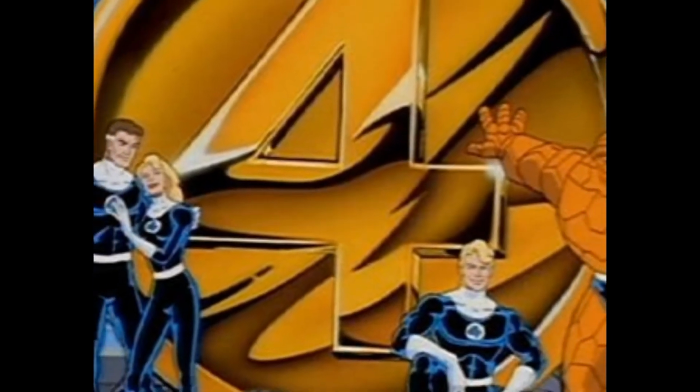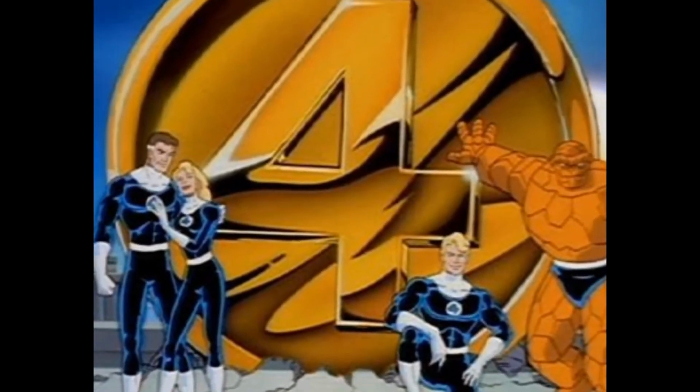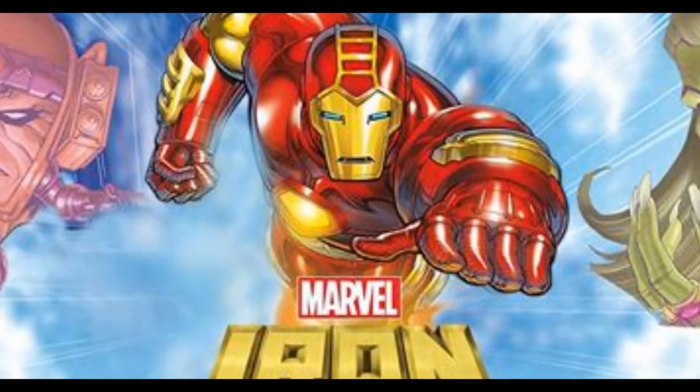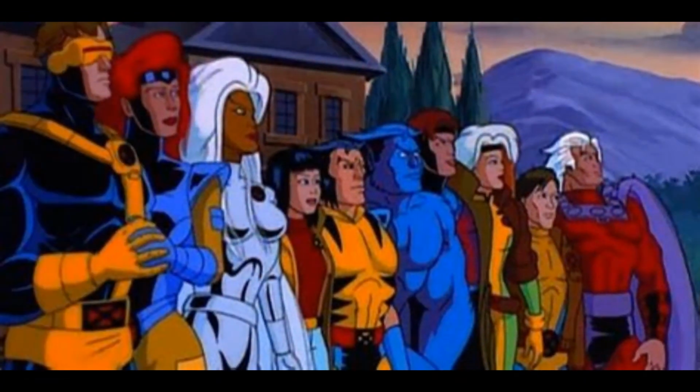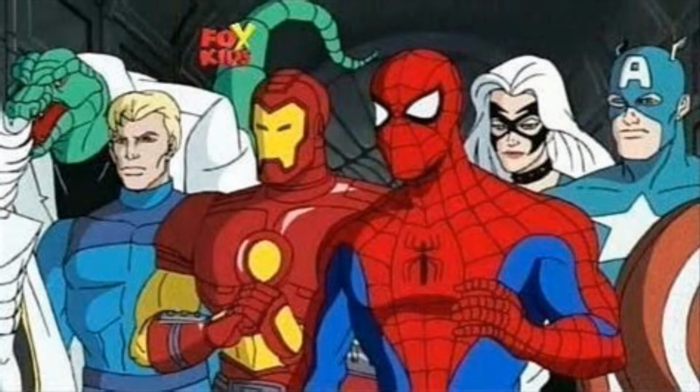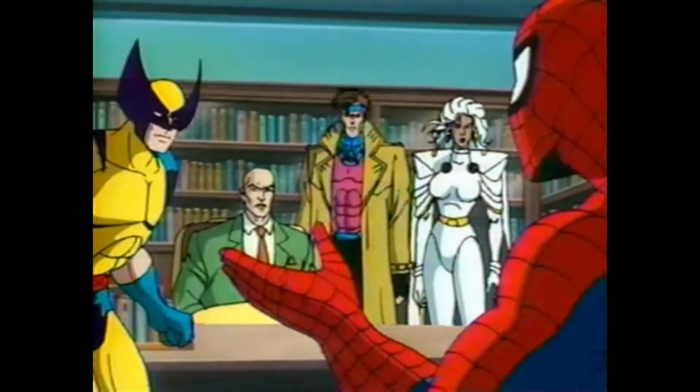The early 90s was a great time to be a comics fan. Comic sales were booming, and there was a whole host of animated series being based on some of the most popular Marvel Comics characters of the time. They were even beginning to establish what would become a shared animated universe, where various characters and their voice artists would appear in each other's shows.